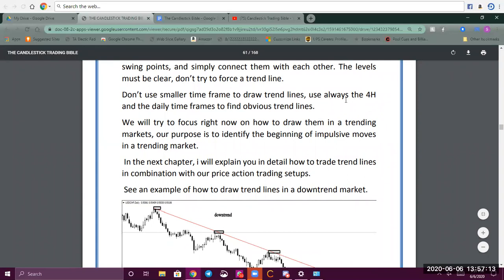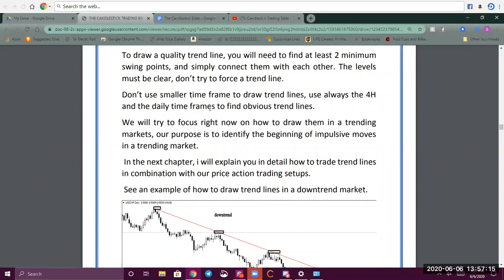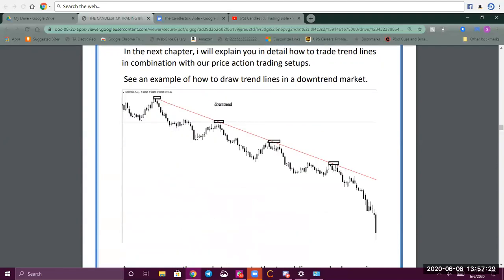I like using 4 hour and up. 4 hours is the beginning of smaller time frames. And the daily time frames to find obvious trend lines. 4 hour, daily, and up, there's direction. You get the direction of the market from the 4 hour and up. We will try to focus on how to draw trend lines. I'll actually just go down and look at that. They're clear. Very clear. You shouldn't have to try to connect them and see where they're at. It's very clear.